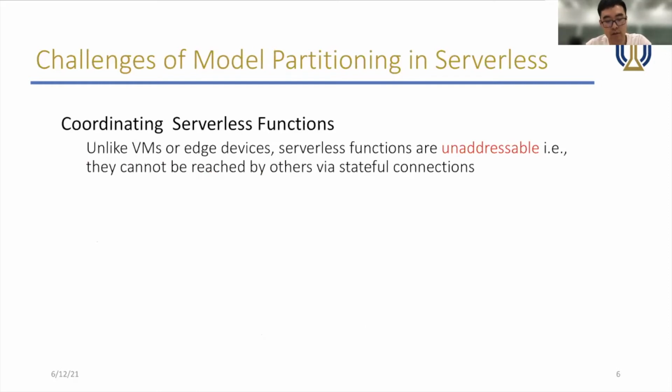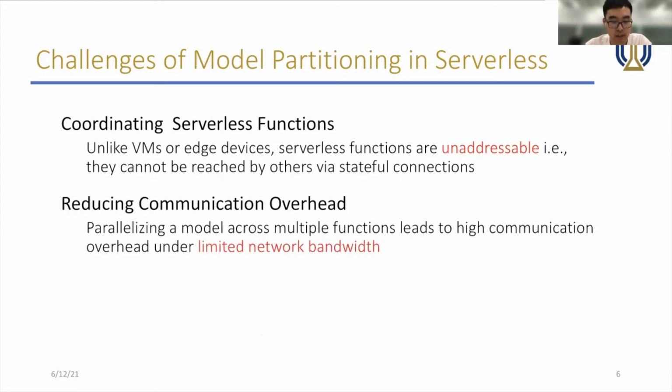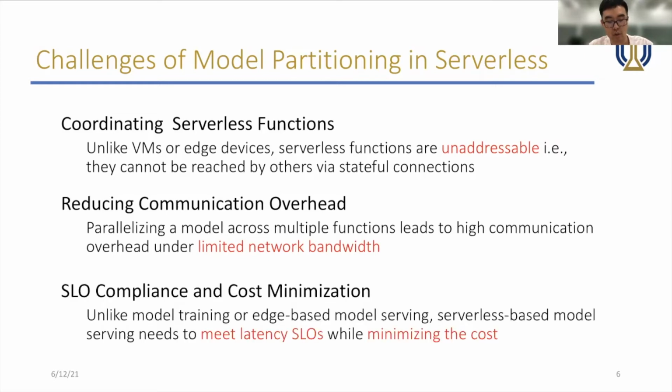The first challenge is to coordinate serverless functions. Normally, model partitioning requires multiple workers to synchronize their computations, which is straightforward when workers are addressable. However, functions are unaddressable and they cannot directly interact with each other. The second challenge is about the communication. Parallelizing a model requires transferring tensor data across multiple workers. Due to the limited network bandwidth, it could incur significant communication costs. Third, while the existing model partitioning techniques either focus on model training or model serving at the edge, serverless-based inference serving has different targets, which aim to meet the latency SLO and minimize the serving cost.